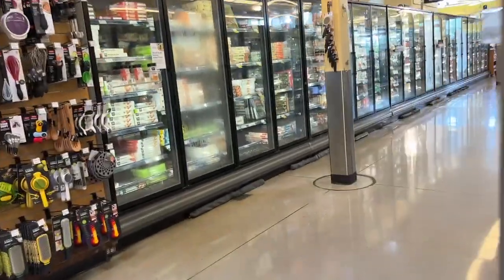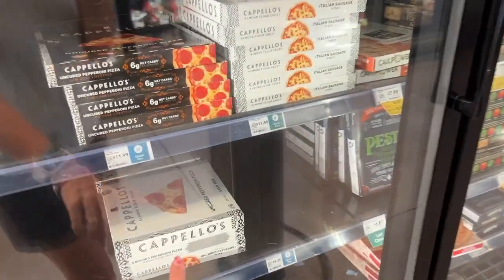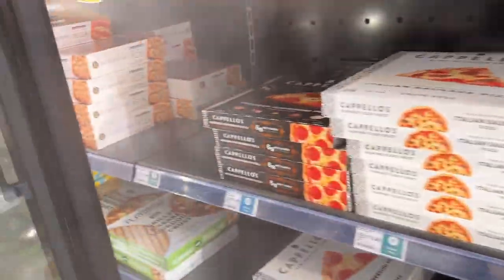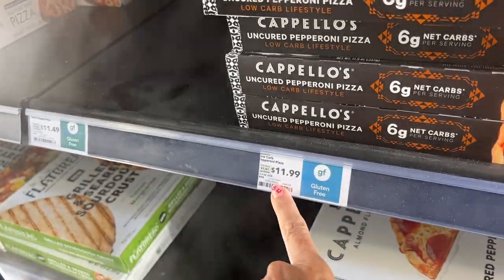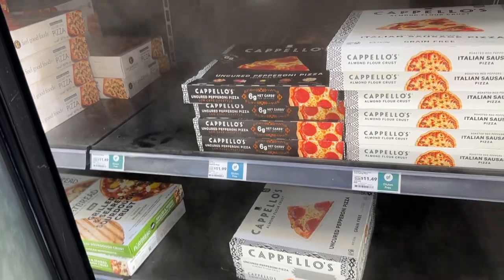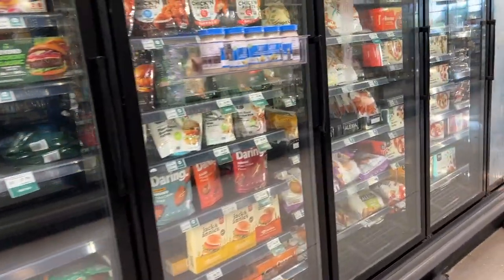Okay, frozen peas and pizza. We are looking for this pizza right here. So I have to make my own. I'm tired of making my own. All right. I just can't ever do it. Look at that. I can make it for less than that. And I can't spend $11.99 on a pizza. I can't do it. All right, let me get Chandler his frozen peas. I just need to take the time to make the pizza crust. I just don't want to.